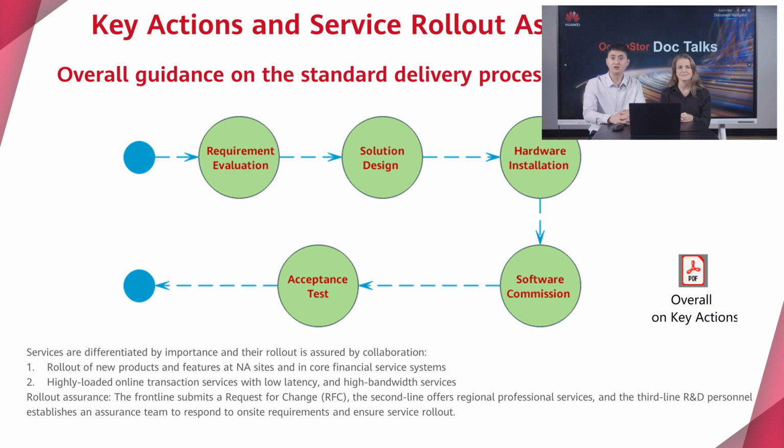Then check the storage system's software version and upgrade it to the recommended one if it is an early version. The name of the recommended version or patch is followed by a recommendation icon. Lastly, to complete operations and maintenance software installation, install SmartKit. System Reporter e-service, which facilitates routine O&M, is also recommended.